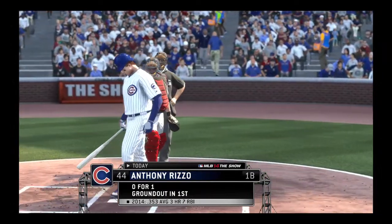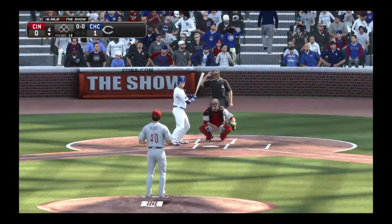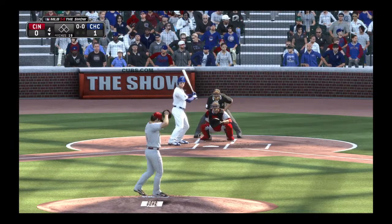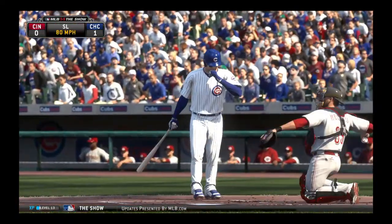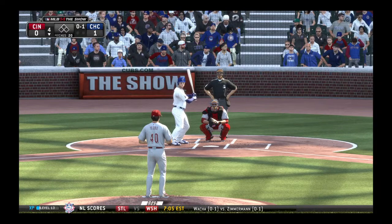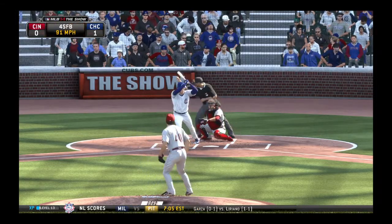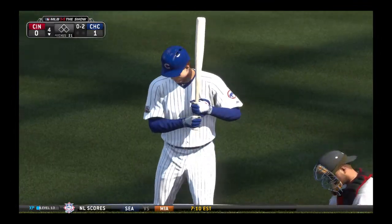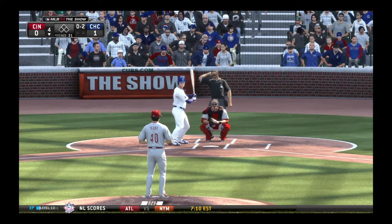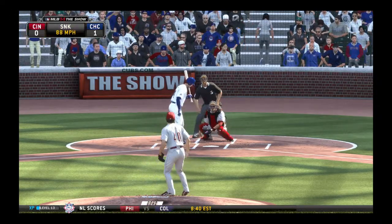Anthony Rizzo will lead things off here in the home half of the 4th. Anthony Rizzo. Good bite to the slider, and he takes strike 1. 0-1. And now a right-hander's begun to loosen up in the Cincinnati bullpen. And he couldn't pull that one back as he clearly broke the plane to the plate, and that'll be ruled a strike. Good waste pitch, 1-2.